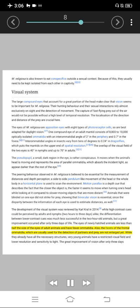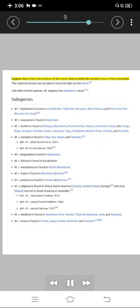Also, the facets of the frontal ommatidia, which are usually used for the detection of partners and prey, are not enlarged yet. While they already have all the necessary structures, very young animals have a restricted visual field and lower resolution and sensitivity to light. The great improvement of vision after only 3 days happens due to the sclerotization of the cuticle that includes the corneal lenses of the ommatidia. The unimproved lenses are not able to focus the light on the retina. Like other mantid species, M. religiosa has stereopsis vision.